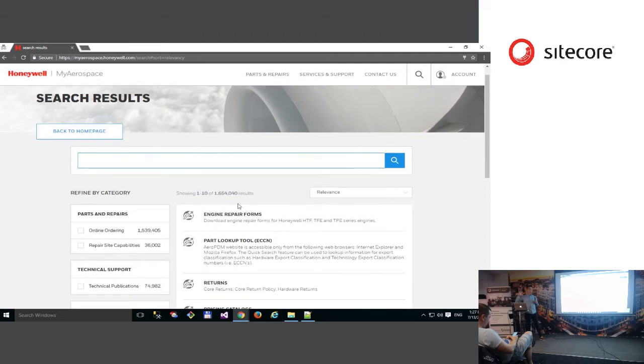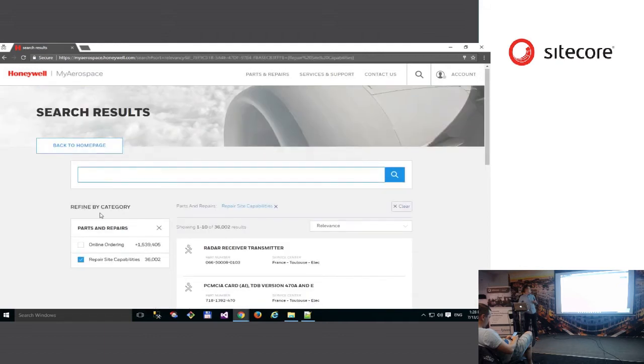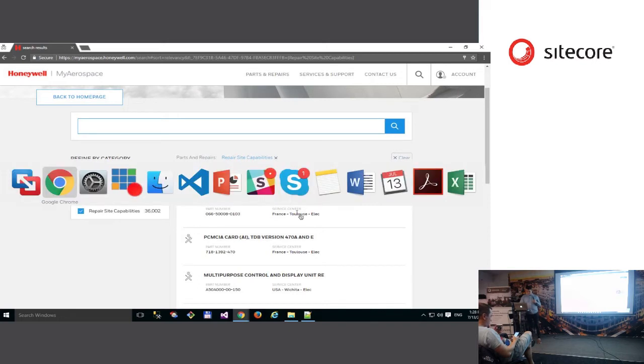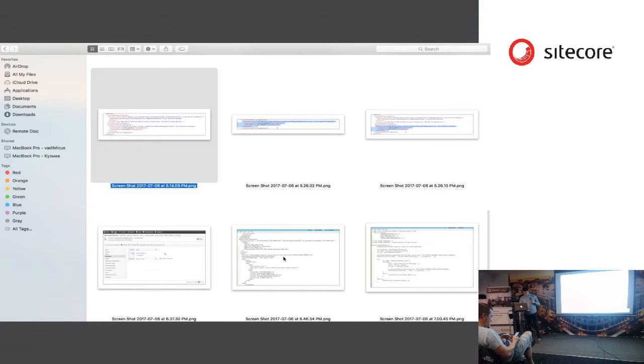I think there was another question from Nikita, right, about the different templates, different search results. For example, if I filter by parts and repairs, you will see that the search results template is completely different. It displays just the title, part number, and service center location, right? And this can be achieved by customizing the view. I will switch between screenshots, which I have. So this is this one, I hope.